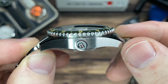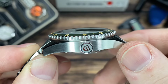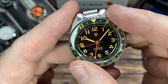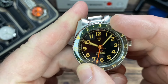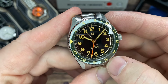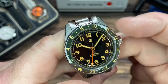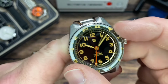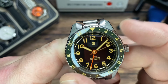Look, you can see that double dome sapphire crystal popping up just above it. And then you see the slope down of the bezel. And nice knurling. That looks like it's very grippable. While we're talking about it, let's go ahead and give it a turn. 120 clicks. It's got a nice tight ratchet. Oh, and it's unidirectional. Oh, Pagani. Missed opportunity. I just feel like a 24-hour bezel should be bi-directional. You want to be able to turn that thing quickly in either direction. So kind of a bummer there.